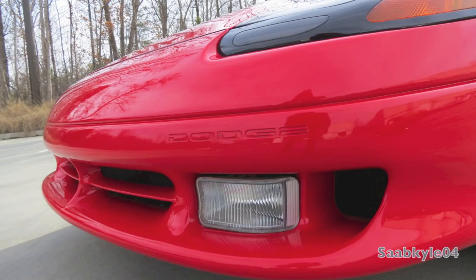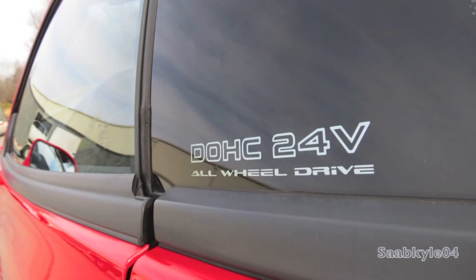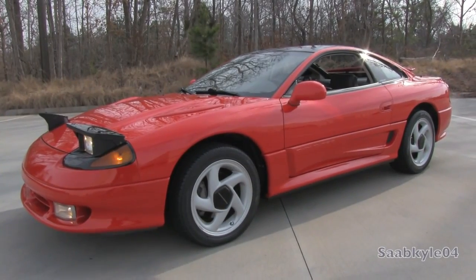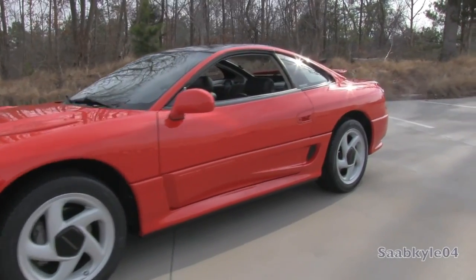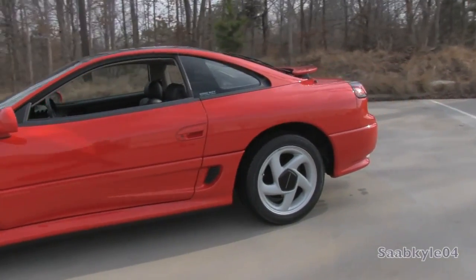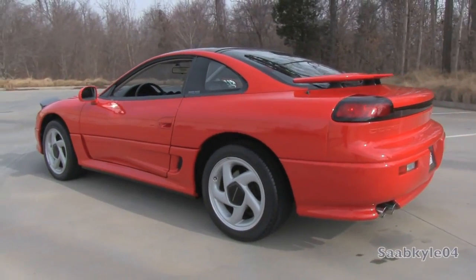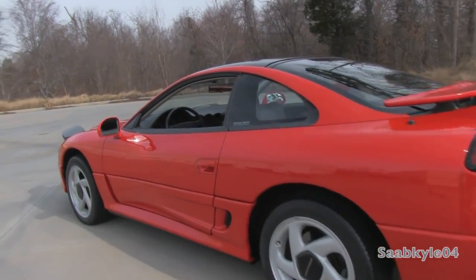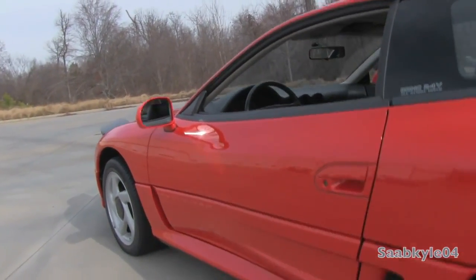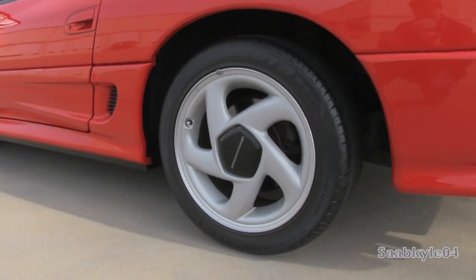Of course, the real power and capabilities came from the RT Turbo and 3000 GT VR4 variants. Power for both the RT Turbo and VR4, which stands for Viscous Real-Time 4-Wheel Drive, is sent to all 4 wheels through a standard permanent all-wheel drive system with planetary gear, center differential, and viscous coupling unit. It distributes the power between the open differential up front and viscous limited slip rear differential for a standard torque split of 45-55% between the front and rear.